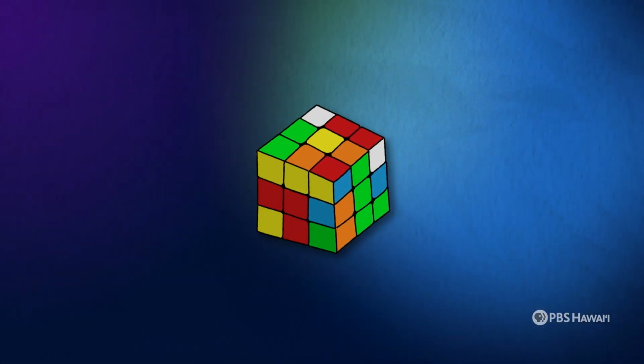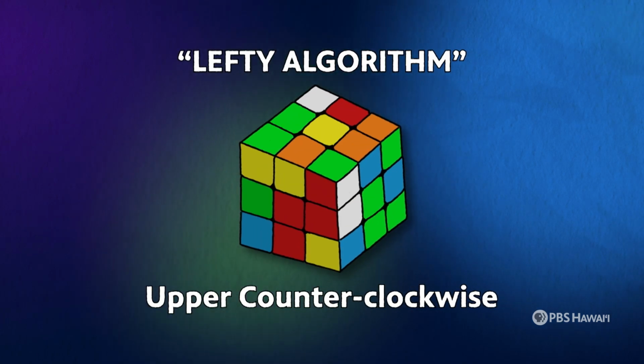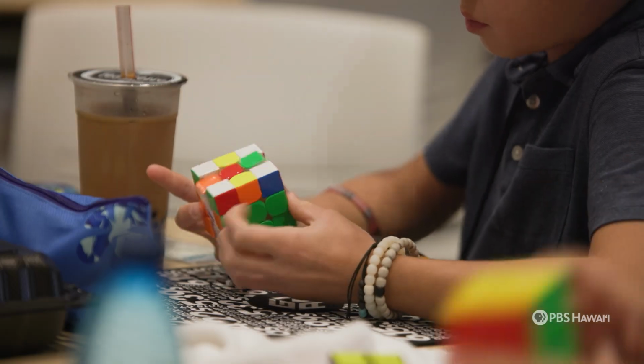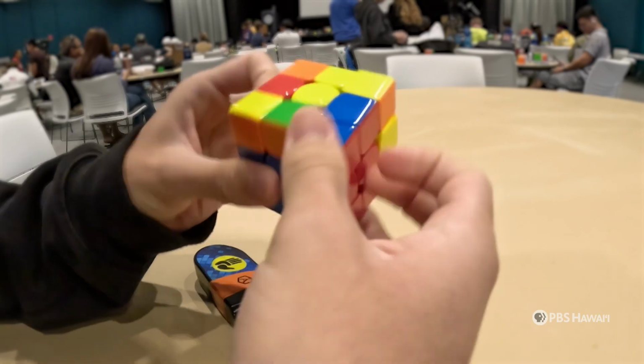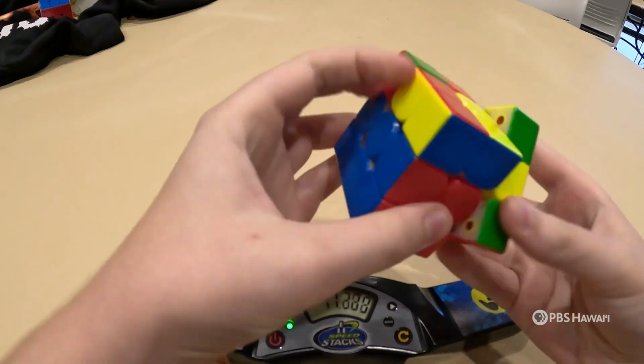Algorithms are sequences of moves that are designed to solve a specific pattern on the cube, and that's the main way you can get faster, is just learning how to solve different patterns in the fewest moves possible. When trying to do algorithms in a solve, it's too slow if you think about the individual moves. So what we do is we use muscle memory, where we pretty much force our brain to associate this pattern with movements with our hands. Once you see it, you just go.